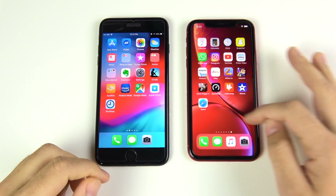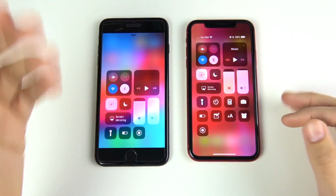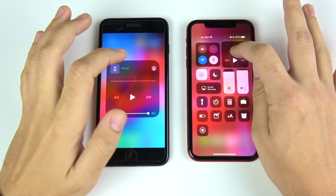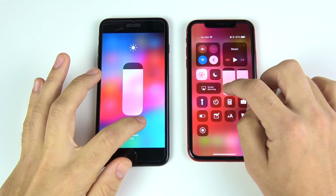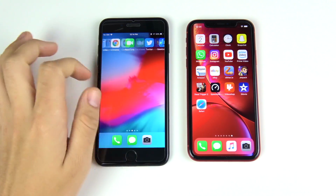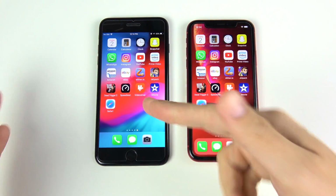Okay, so one thing I want to mention before we get going with the speed portion with the applications is that the iPhone 7 Plus is actually faster to open up these little toggles because 3D Touch is just more responsive than that haptic feedback. So that is actually a slowdown if you're coming from a 7 Plus to a XR. You probably won't miss it, but it is a slowdown to go to the haptic feedback from the 3D Touch.